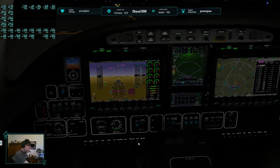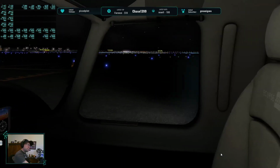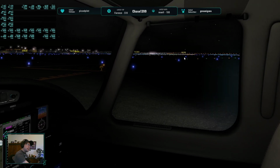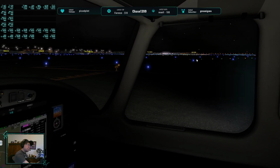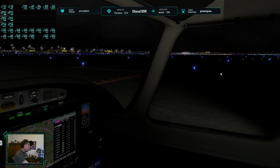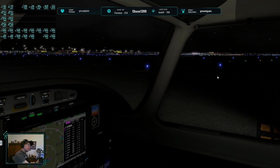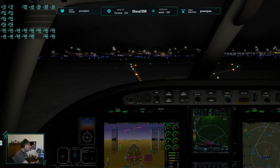All right, so now we're going to put on the landing lights, strobes, and is that guy landing? He's probably on a, no, he's on a different runway, I hope. I don't want to pull out in front of someone that's landing on top of me. But he told me to come out here and line up and wait.